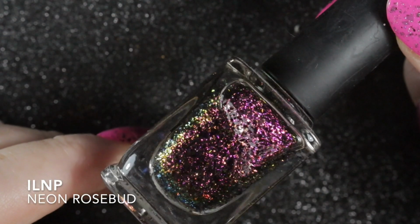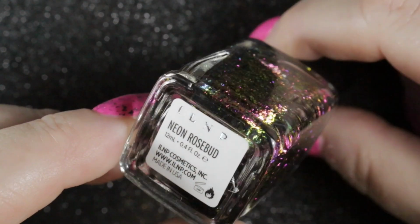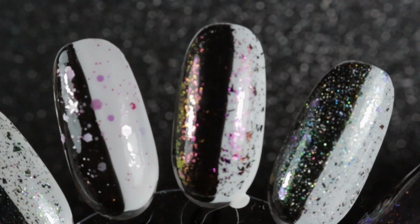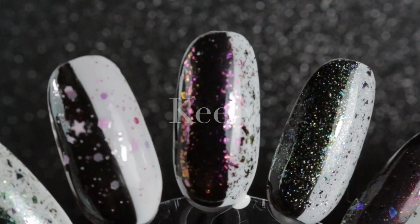The other one I have by ILNP actually won in an Instagram competition, and this is called Neon Rosebud, and it's got those amazing multi-chrome foil flakies in it. Very pretty, don't wear it very often, but definitely keeping this one.